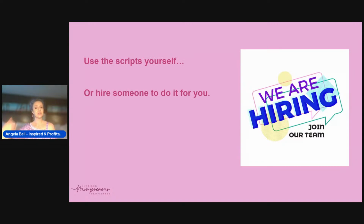Then you can use the scripts yourself or hire someone to do it for you. And when you look at hiring a VA or someone to help you with this, it is now not the most overwhelming task in the world because you're going to be like, hey, here's my process. Here's my sales process and all the apps that I use. And here are my scripts. This is how you answer these questions that I get over and over again. Or this is how you respond to somebody posting that they want to look at working with us.